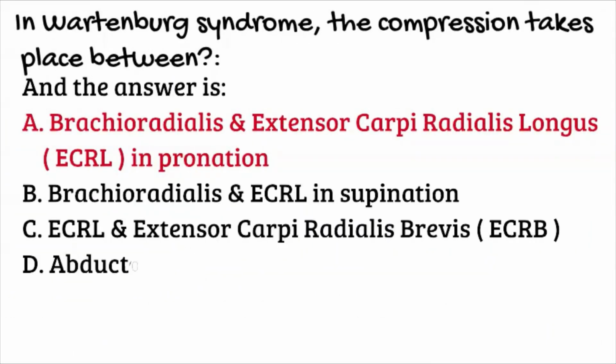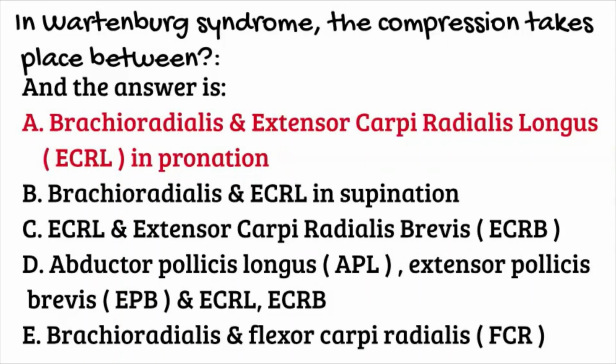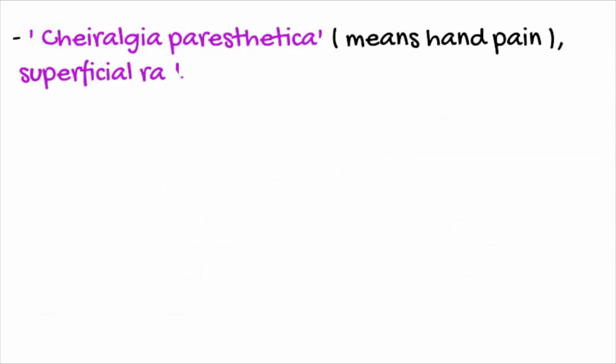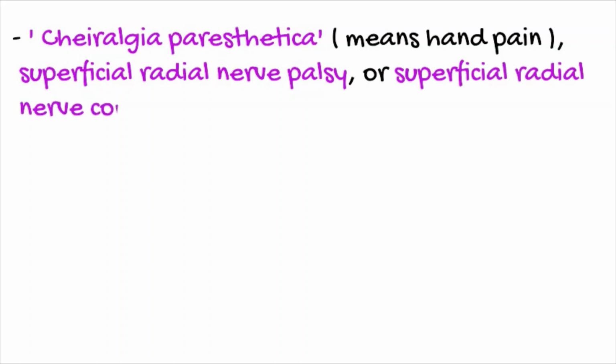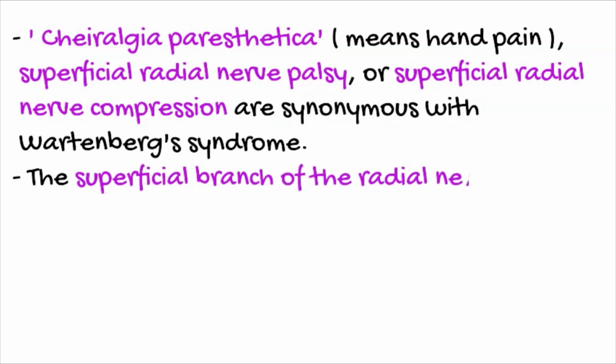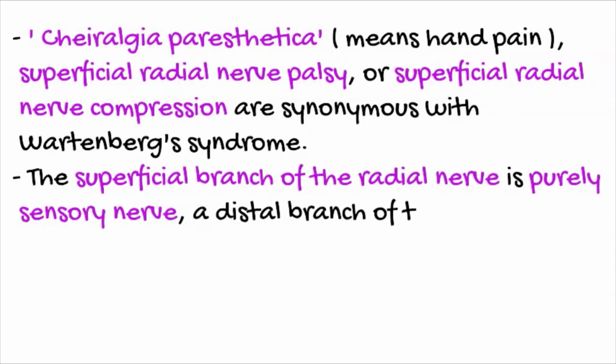And the answer is A. Brachioradialis and ECRL, extensor carpi radialis longus, in pronation. Now let's get to know a bit regarding Wartenberg syndrome. Cheiralgia paresthetica, meaning hand pain, superficial radial nerve palsy, or superficial radial nerve compression are synonymous with Wartenberg syndrome. The superficial branch of the radial nerve is a purely sensory nerve, which is a distal branch of the radial nerve.